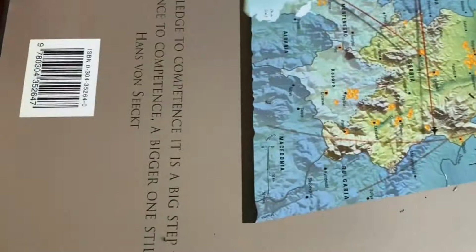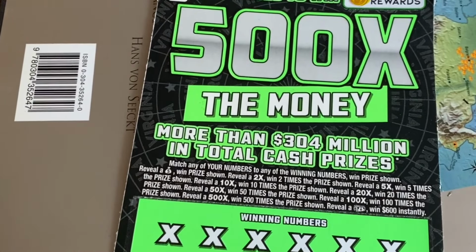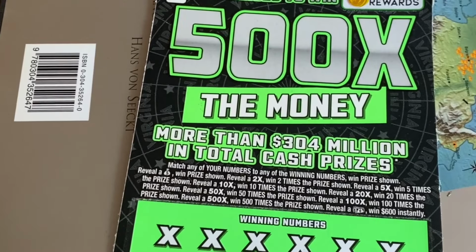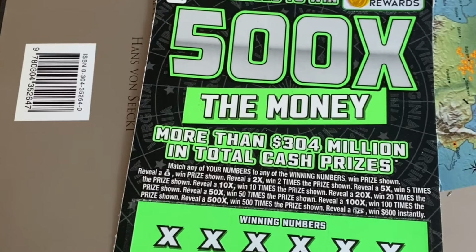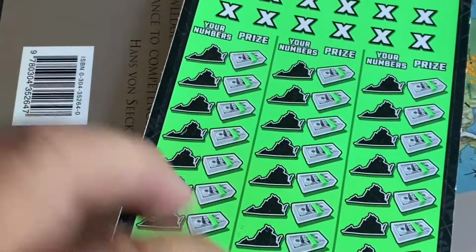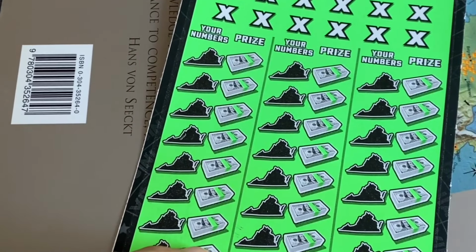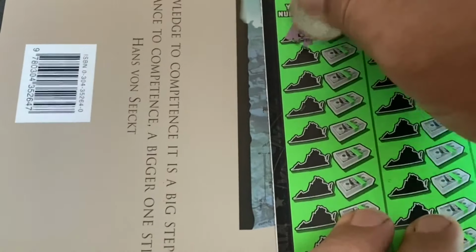Sweet. All righty. Let's see if we can get greedy and add to it with this 500X the money. Here we're looking for matching numbers. A bag of cash is also a win. We can find multipliers from 5, 10, 20, 50, 100, or even 500 times the cash. Or this, what is that symbol there? Oh, a roll of cash is a $600 instant win. Let's see if we can find a symbol first, or a multiplier.